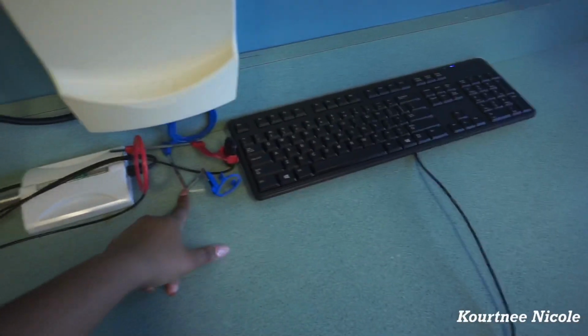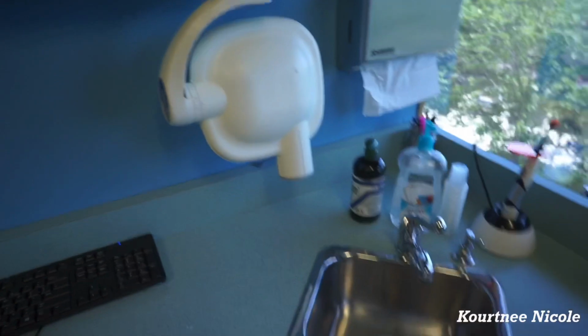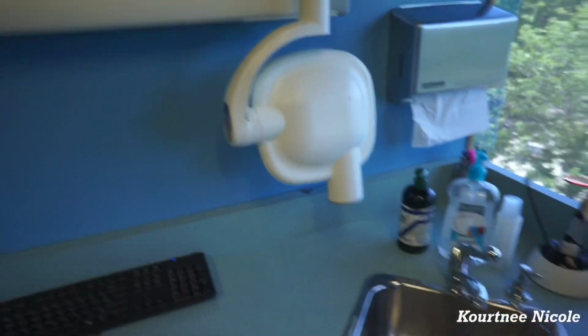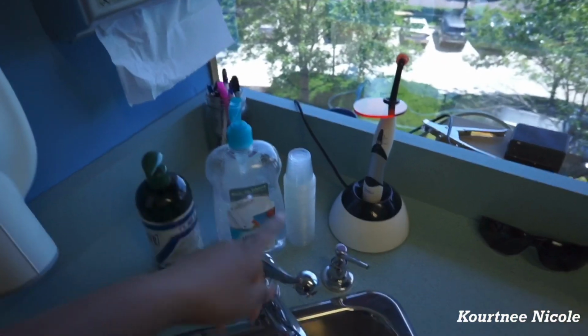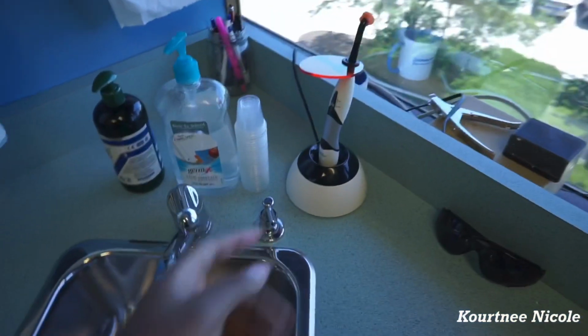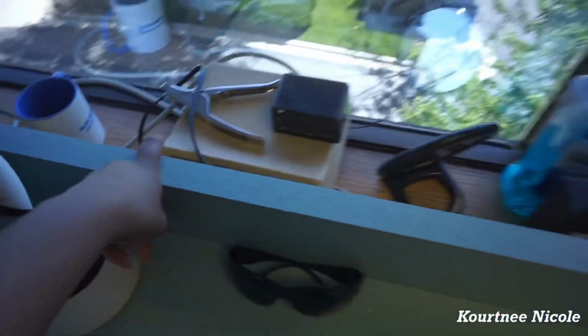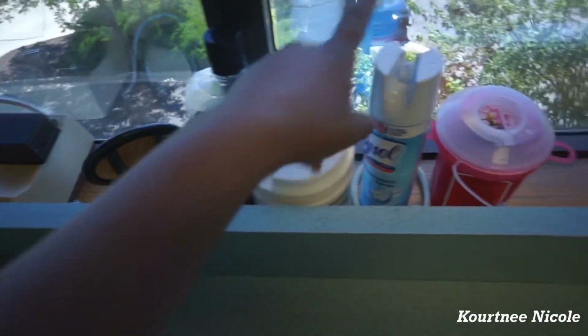I have some x-ray holder things. Those usually are put up. My keyboard, x-ray machine. We have a Nomad, so I usually use the Nomad. Here, some soap, hand sanitizer, some cups for the patients to rinse before we see them. Our curing light, sink, glasses. Behind here I have my triturator and my gun, mirror, Listerine, peroxide, wipes, Lysol, and biohazard.